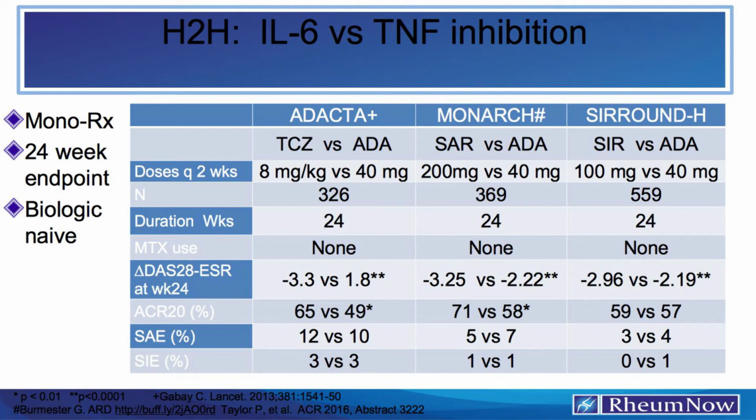And what's going to change how we use these? What needs to happen? Do we need more studies? Do we need more people saying how great they are? Or are we fine the way we are? I mean, most of us believe we're pretty good the way we are. We've got a lot of good tools. I might go to that IL-6 if I need it. I might go to the biosimilar if I'm forced to. But I think people are still very comfortable with their TNF inhibitor.